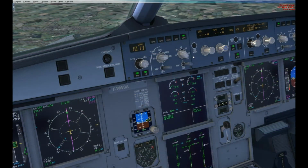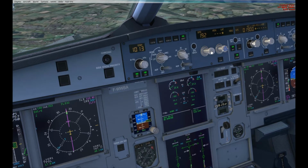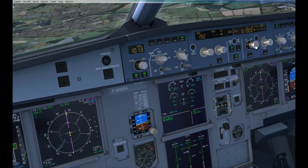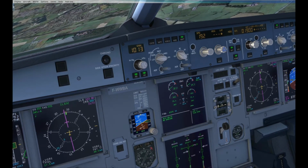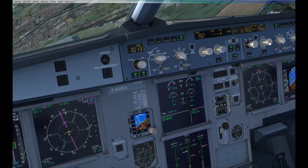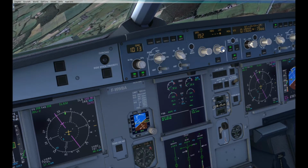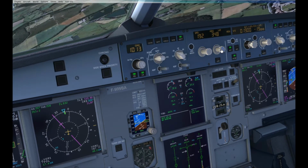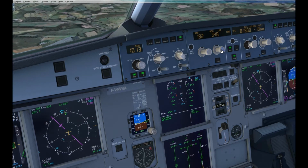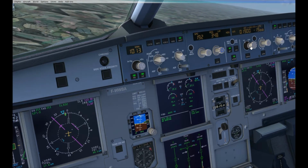Okay, I'm going to now reduce my speed manually to 192. I'm going to descend manually to 1900 feet. And I'm going to set my heading manually and fly a circle back to the airport.